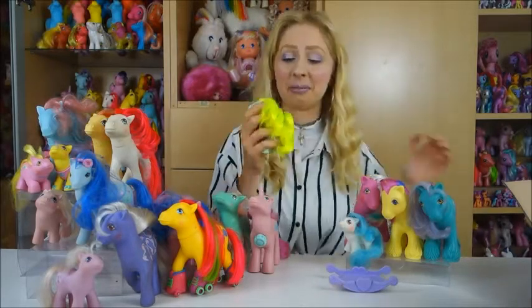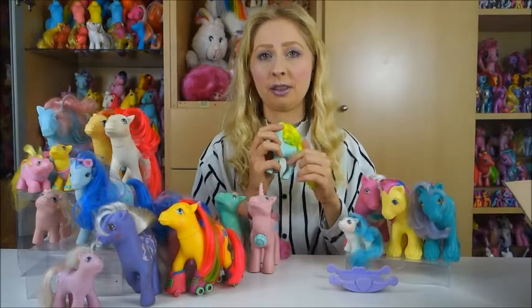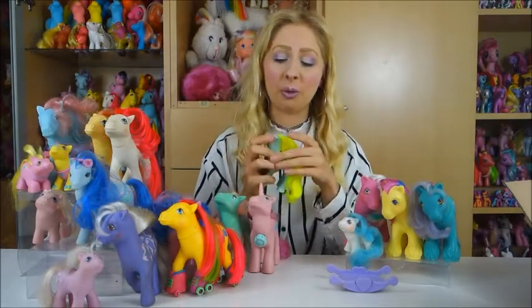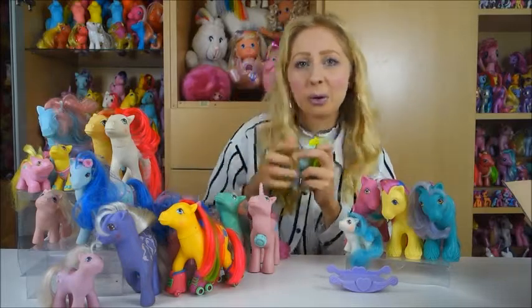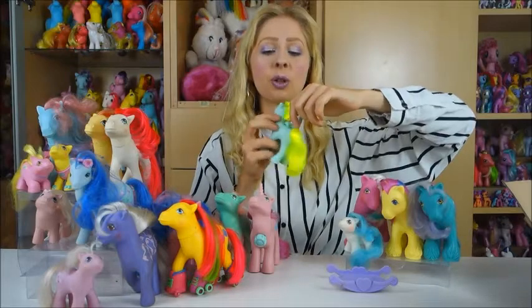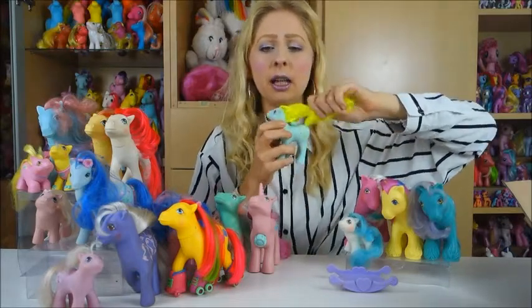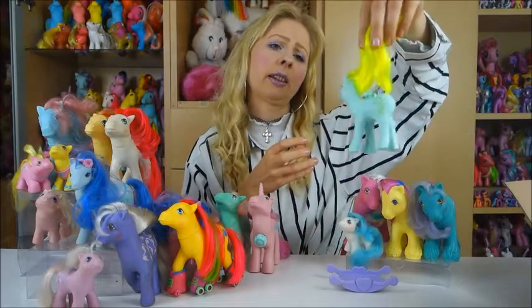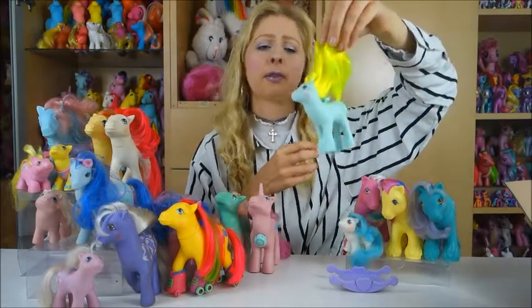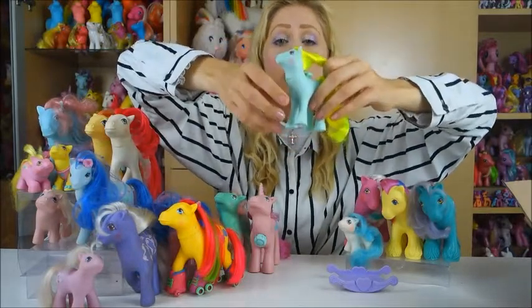A Flutter Pony, obviously without the flutter wings, because you hardly ever find one with flutter wings. I have one, so I can always put them on the other ponies and take photos. So this one is Morning Glory, also a Flutter Pony from the first release, Flutter Ponies of year 5, I guess. No, 4, I think. I think they came out in 85 and 86, so generation 1, year 4.